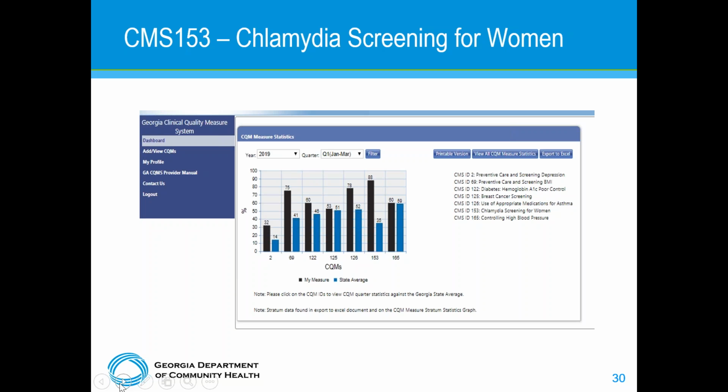Of the female patients that are between age 16 and 24 that I saw during this measurement period, I have screened 88% of those who are sexually active. I could be thinking about things such as sex education to this population and making sure that this is being done and equipping these young women with how to protect themselves. Again, if I click on the number 153 below the bar line, or on the CMS ID at the right, this will display a trend graph.